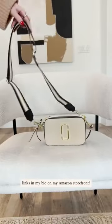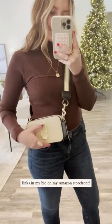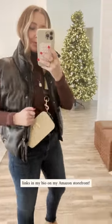This next one I think is my favorite. It's a Marc Jacobs lookalike bag. The quality is amazing, and it goes with so much. And then next is this leather black puffer vest. I've had this for a few years now. It's one of my favorites, goes with so much, and it comes in a few colors.